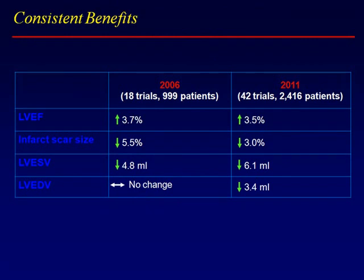It was also reassuring to see that these data were consistent with what we saw back in 2006. The meta-analysis that we published in the Archives was the first of its kind, and we had 18 trials and 999 patients. In this one, we have almost 2.5 times as many patients, but the data are very significant and consistent. Ejection fraction went up in the previous one by 3.7%. This time it went up by 3.5%. Scar size decreased by 5.5% in the previous analysis. In this one, it's 3%. End-systolic volume went down by 4.8 mL, and in this analysis, it's 6 mL. In the previous analysis, we did not see any change in end-diastolic volume. The increase in the numbers showed that LV diastolic volume also goes down. That means the remodeling of the heart is better.